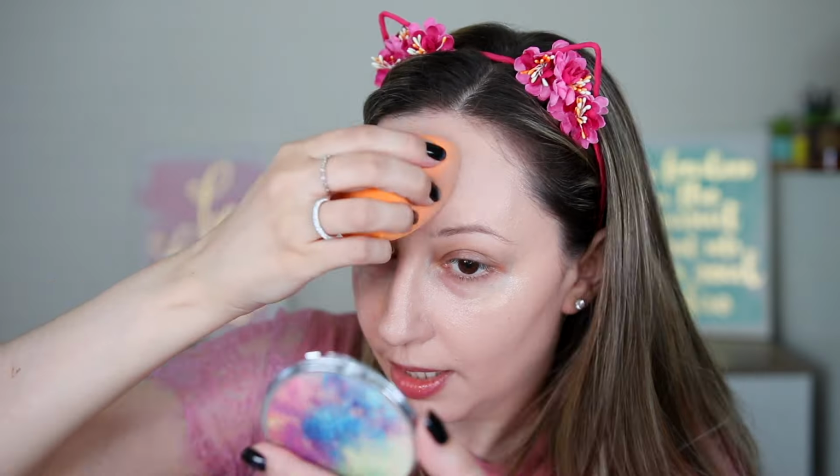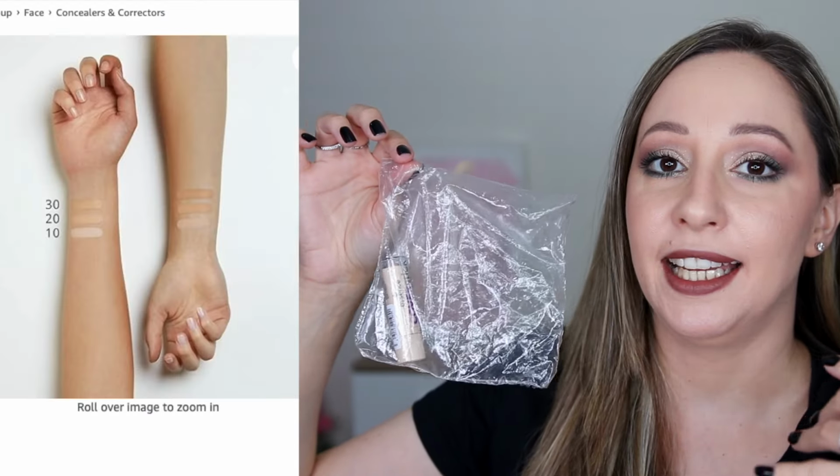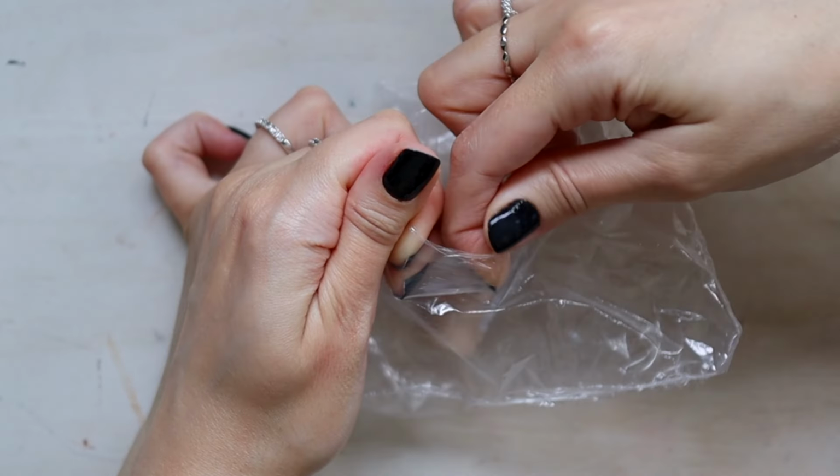Testing time. The color is not so different from my own skin color, but it gives that weird pinky peachy undertone. It has a nice coverage and it is very spreadable. I haven't used a lot of product. My only issue is the undertone. The foundation is very comfortable and lightweight. It makes the cut.